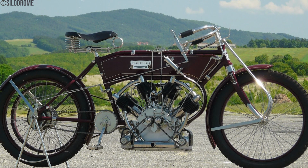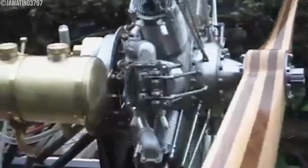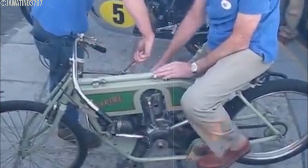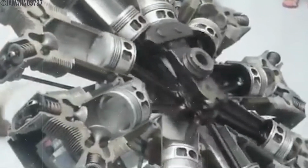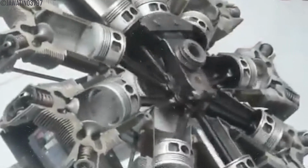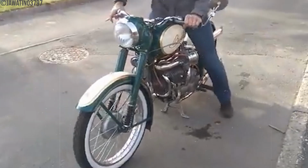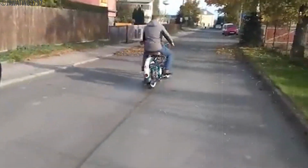With the engine's weight concentrated in the front wheel, motorcycles became hard to steer and balance, especially at low speeds. This imbalance made the bike prone to tipping over, posing a serious risk to riders. Additionally, the radial engine's complex mechanics, which required constant lubrication and cooling, made it prone to mechanical failures. These issues often led to sudden breakdowns, increasing the likelihood of accidents.